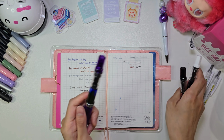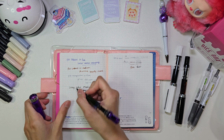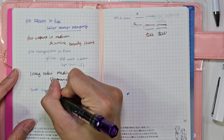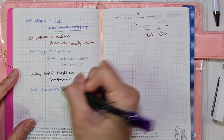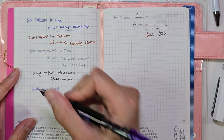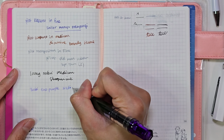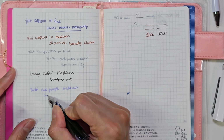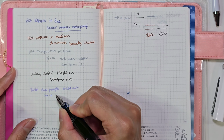So we'll start with this one. This is the TWSBI Eco Purple in medium. And this has Sailor Nioi Yonagi.